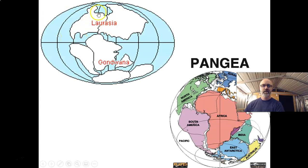Silurian period, probably right at the cusp of tetrapod evolution. See North America and Eurasia together into this supercontinent called Laurasia. And then we have South America, Africa, Australia, the Indian subcontinent, and Antarctica conglomerated into Gondwana. And then Gondwanaland and Eurasia smashed together into Pangaea, which was this gigantic supercontinent.